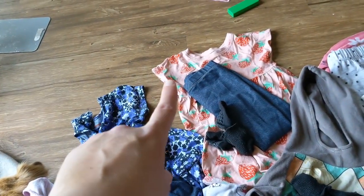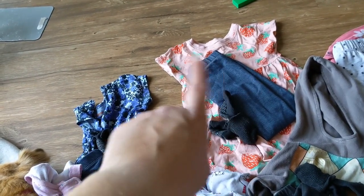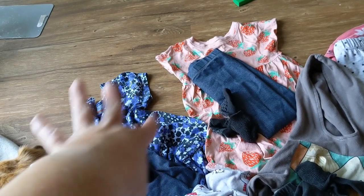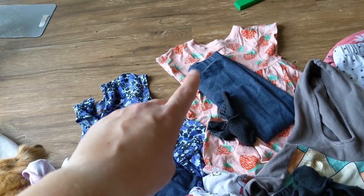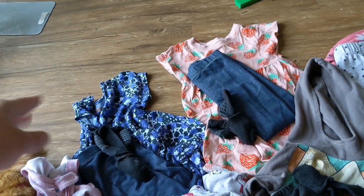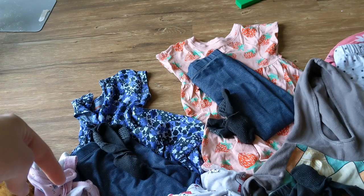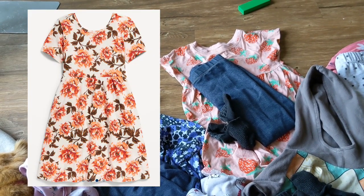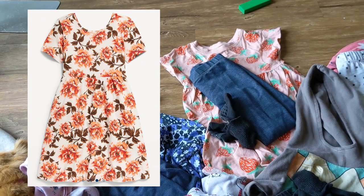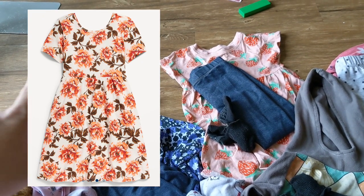These both are sleeveless, or short sleeve, I should say. So I just wanted some short sleeve stuff for her because she does tend to run a little bit warmer. I do have a dress coming in the mail, but I wanted to film this. So there is a dress coming in the mail. I'll try to maybe insert a picture of it right here. So that is also coming, and that will match a dress that I'm going to be wearing. So that one is sleeveless for me, but maybe not for her.